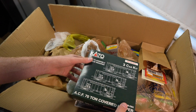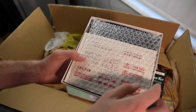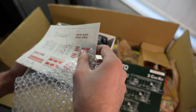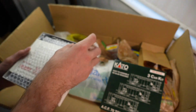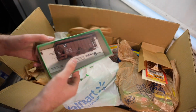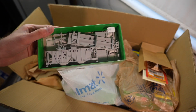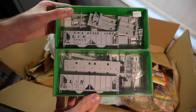A Kato kit, 3 cars in here, and it looks like it's all in there and complete. Awesome, look at that. C&O 3-pack there. Covered hoppers. Fantastic. Love getting stuff like that. See lots more of these Bowser kits in here. Another Santa Fe. Another one of the L&N ones. Super, super cool. Oh look, this one has got the slogan on it, and this one doesn't.